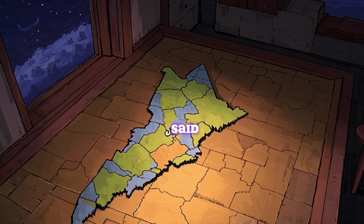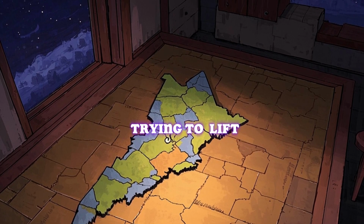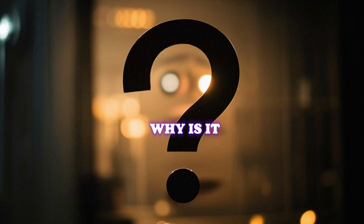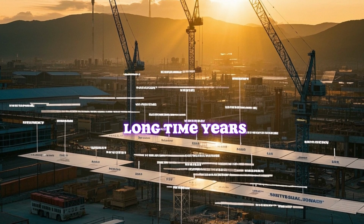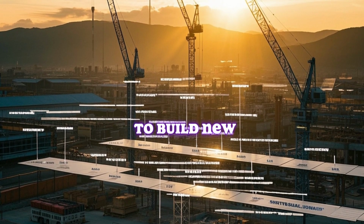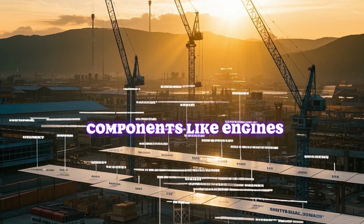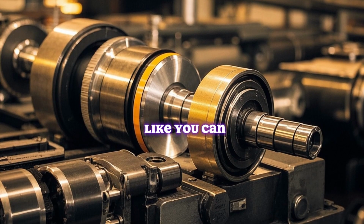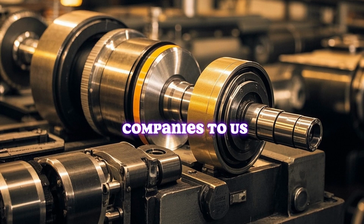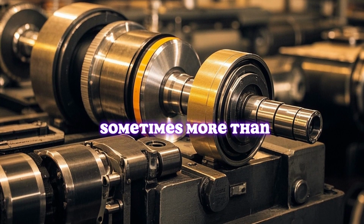As one expert said, moving this big and complicated supply chain is like trying to lift the state of Maine and move it to Wyoming. Why is it so hard? It takes a long time, years even, and costs billions of dollars to build new factories, especially for complex components like engines or transmissions. It's not like you can just switch suppliers for small components from foreign companies to US companies overnight. It takes months, sometimes more than a year.